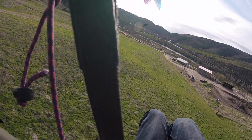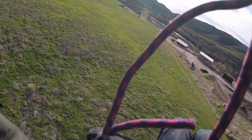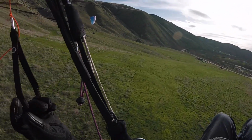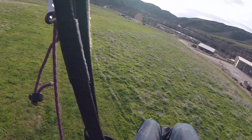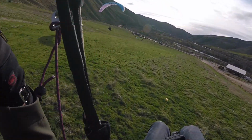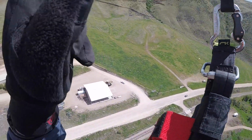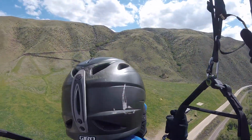We do have a structure down there. Apart from our pro shop, we have a public structure, the transfer station, so we avoid that. There's some fencing that goes around the transfer station, and some fencing that goes along the road. Those are the two biggest hazards for setting up at Field of Dreams. There are also some power lines at the entrance to the flight park, where it meets the road by the transfer station.